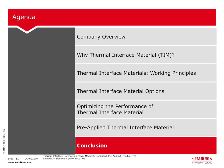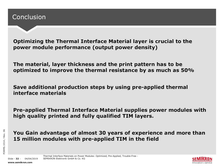Now it's time to conclude this webinar. We have shown you today that it is absolutely crucial to the complete system performance to optimize the thermal interface material layer. This gives the biggest leverage in terms of thermal performance in a given system. Whether you want to maximize the power density or minimize the operation temperature, that doesn't matter. The key is the thermal interface material. This means the choice of the material, the layer thickness and the print pattern has to be optimized, and this can lead to an improvement of the thermal resistance by as much as 50%.